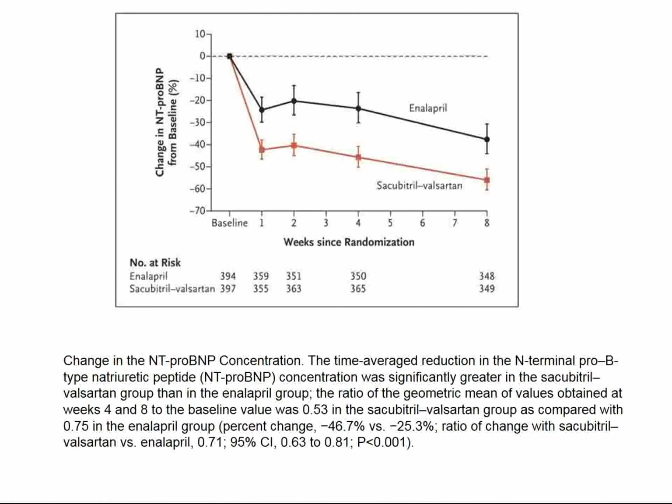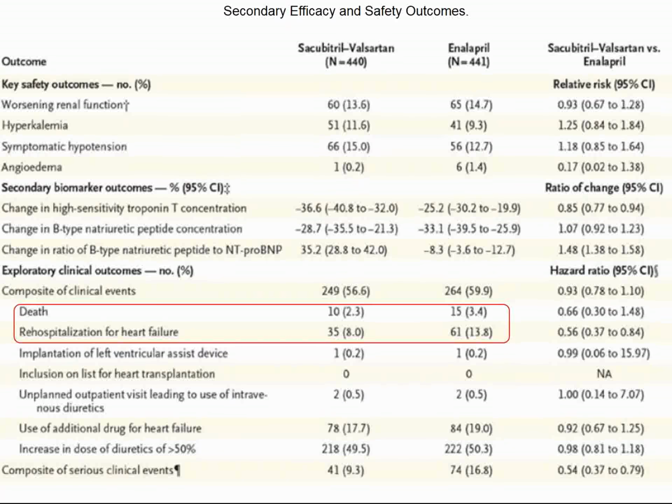And what we see here is that the patients with the combined therapy had a greater decrease in NT-proBNP compared to the patients that received enalapril alone. And that was still documented 8 weeks after randomization. So the positive endpoint, which is superficially not that thrilling, supported the combined treatment strategy.